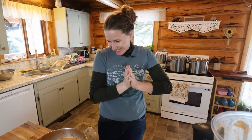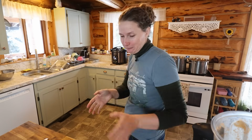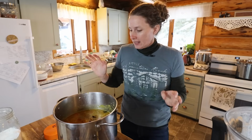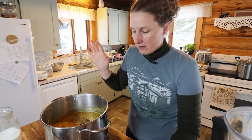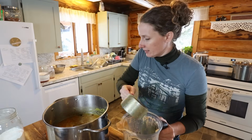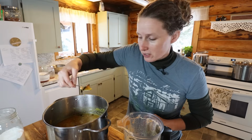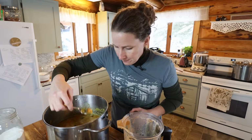Oh my goodness. Oh, that is so good, friends. So good. I'm gonna put this back over on the stove here. And now we're going to do the very same thing with our big pot of squash, carrot, potato cream soup. So we're gonna do exactly the same thing here, except that I have a couple of pieces of really well cooked squash. So I'm actually just going to pull those out as I see them.